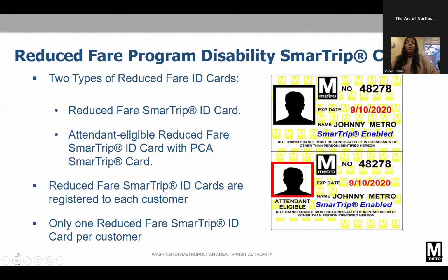Next. So for the reduced fare card, these are two of the types of cards that are distributed. The one up top means that this person with a disability can ride sometimes or all the time, basically without any support. The one with the red border says PCA, which is a personal care attendant. When they get that card, that means that sometimes they can ride by themselves on good days, and other times they may need to have somebody ride with them at all times. So those are the two different SmarTrip cards.